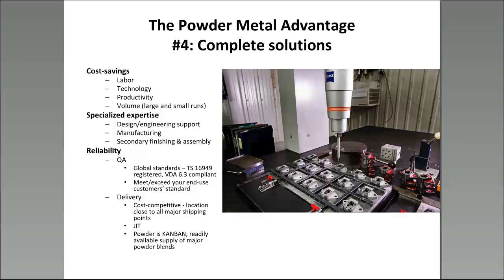The final powder metal advantage: complete solutions. We see cost savings in powder metal as a result of labor because of the fairly large output numbers, from scales of 1,000 pieces to several million pieces. Certainly, the technology allows different activities to take place with the powder metal, be it secondary finishing or be it surface treatments, those kinds of things. Productivity, you have productivity and output improvements. In other words, you get very large output for the relative input.